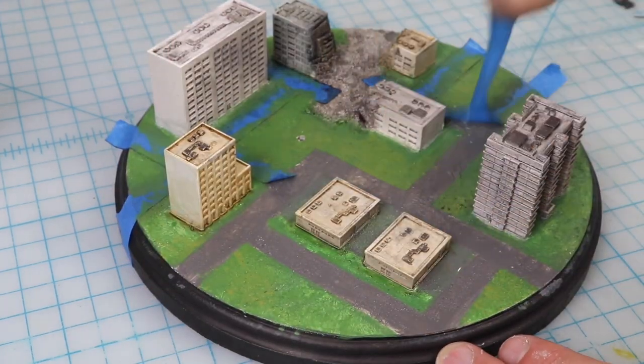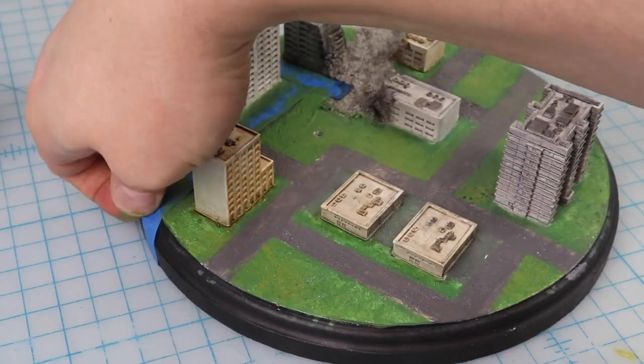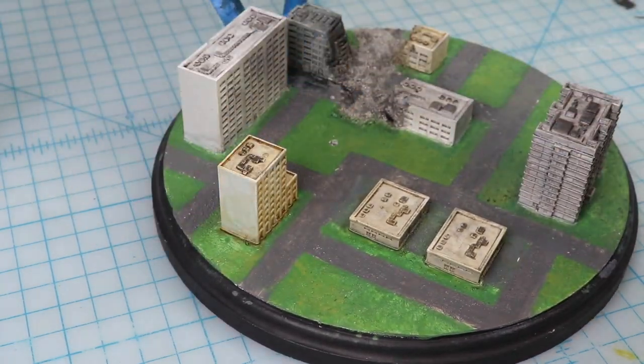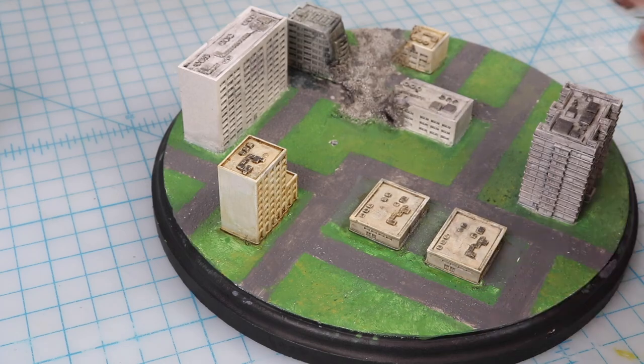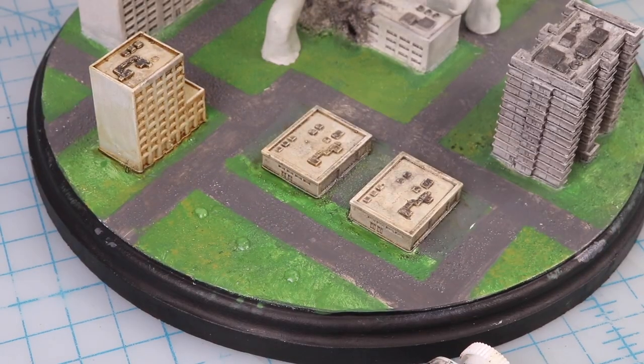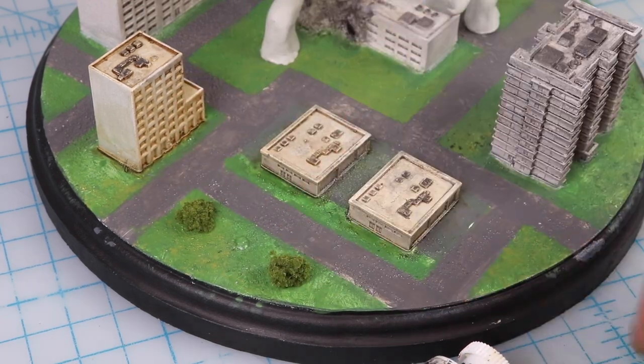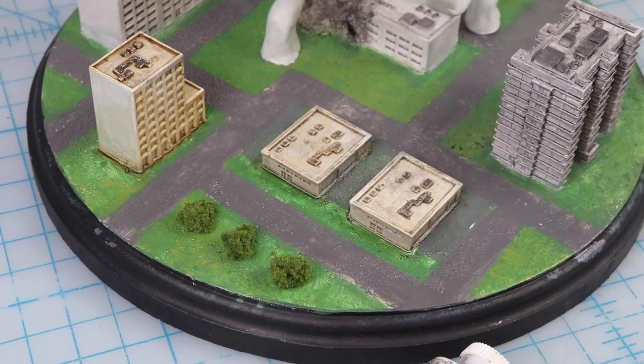When I removed the tape, it took some of the gray underneath with it, so it needed some touch-ups, but it's looking pretty sweet. With some super glue, I added a few dots of clump foliage to look like plants, trees, bushes, whatever. They look pretty cool.